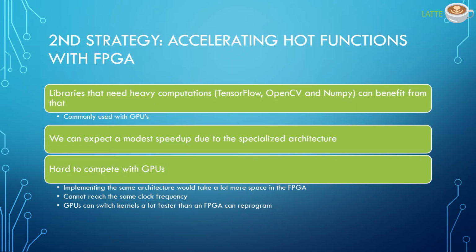Another strategy is to accelerate only the most common functions in hardware. This is commonly used with GPUs in libraries like TensorFlow and OpenCV that require heavy computation in operations such as convolutions and matrix multiplications. The same idea could be applied to the FPGA, picking a widely used library such as NumPy and implementing the most common functions inside the FPGA.